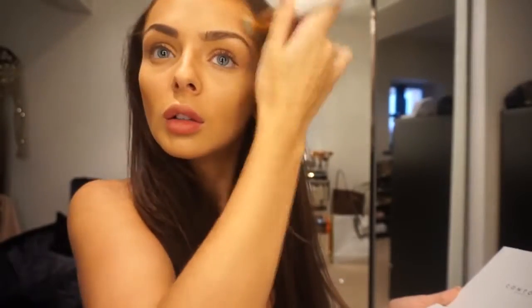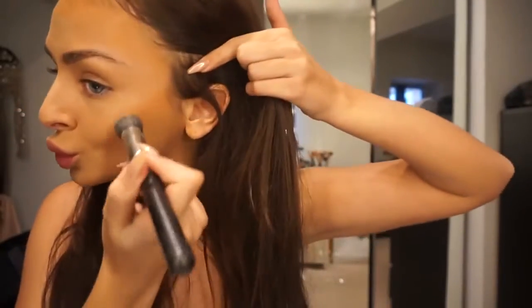A little bit on the chin. But to be honest, I don't like to contour too much because my face is already quite little down here. I've got a little chin and stuff, so I don't want to contour it anymore because then it'll just be invisible. So I like to focus more around the forehead and just a bit on the cheekbones. Blend it in.